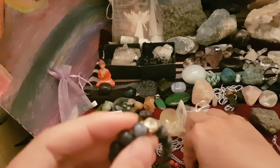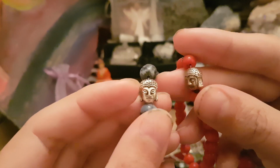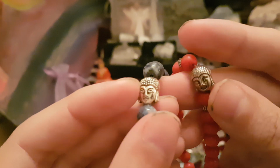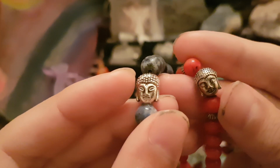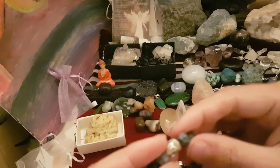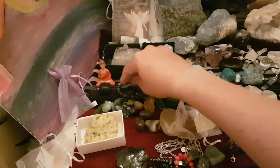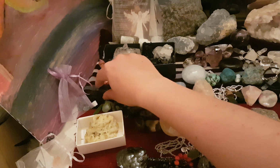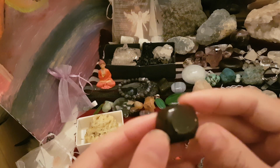Very similar to my red coral bracelet. Probably made from the same factory, the same manufacturer. Yeah. I hope you don't mind my dirty fingernails. Been doing some work in the garden recently, potting up the lavender cuttings.